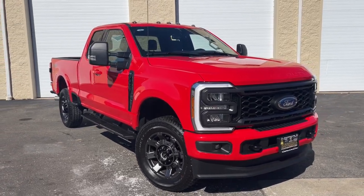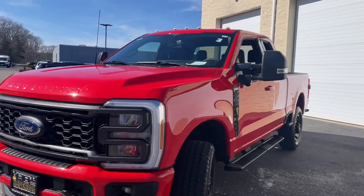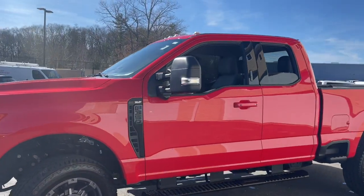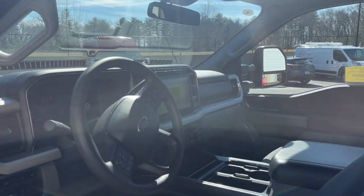Take a moment to check out the 2023 Ford Super Duty. With less than 15,000 miles on the odometer, this vehicle provides excellent value. Get the full-size pickup you can count on.